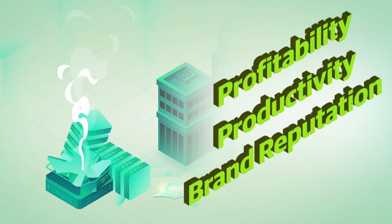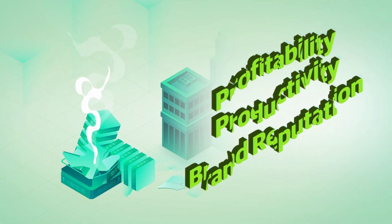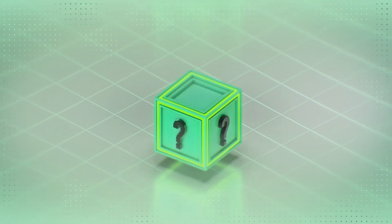To avoid negative impact on your profitability, productivity, and brand reputation, it's vital to ensure that your data is protected off-site by a solution that's easy to use, scalable, and affordable.